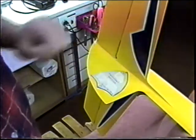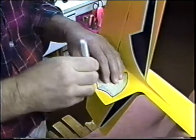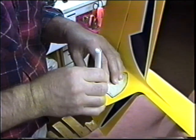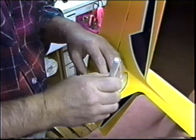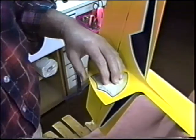and just leave that there till it dries. Now the last piece will be just finishing this up. And again, waiting for it to dry. As soon as you go to pick it up, it smears the ink, so you want to give it a couple of seconds to dry. Any little spots where the ink isn't sticking, just go back over it.